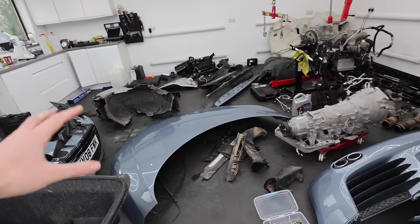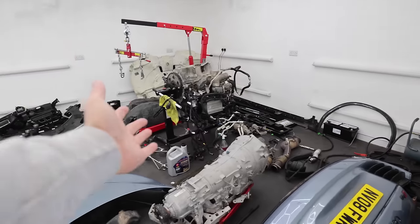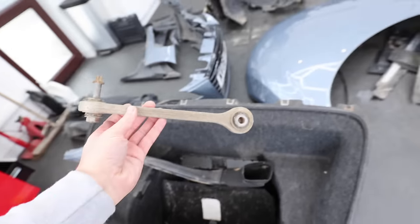So the panels are the bit that's going to need to go on last. So the bonnet, the bumpers, the side skirts, all of that sort of stuff. The engine over here is not from this car. That's from the X3M project, which we've got going on at the moment. If you haven't seen that, link's in the top right-hand corner. So I think we're going to start with the mechanical stuff.